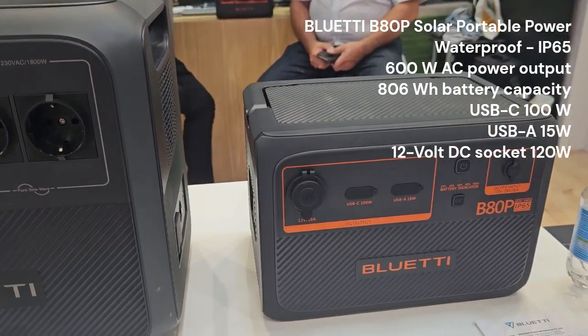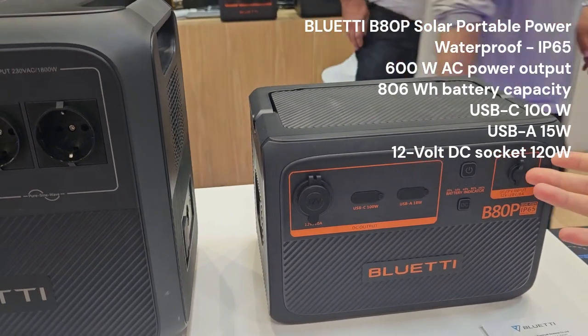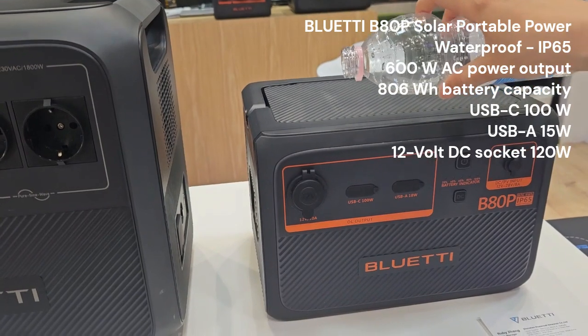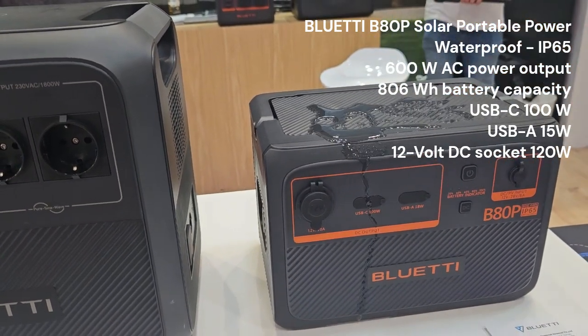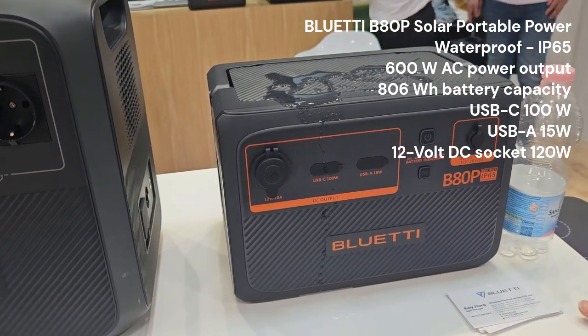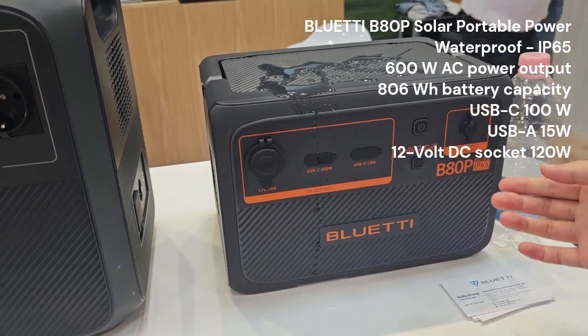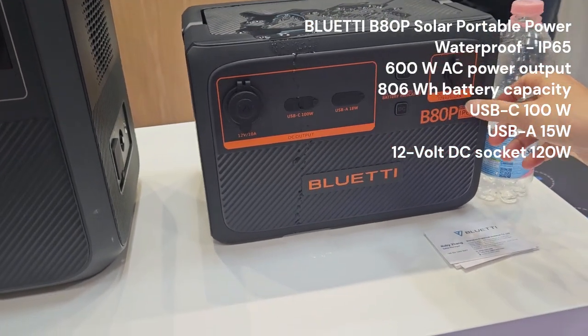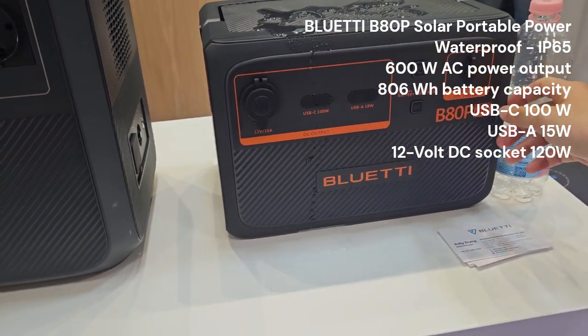Okay, can you try? If you want to try? Well, maybe. Go ahead. I think it's okay. Spill it. Yeah, let's spill it. It's okay. Oh, wow. It's for real. Yeah. Okay. And what is the battery capacity of this system? It's 800 watt hours. Okay.